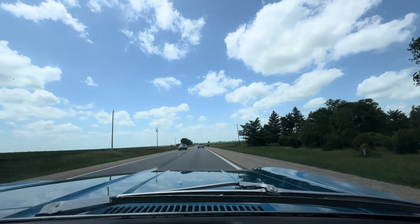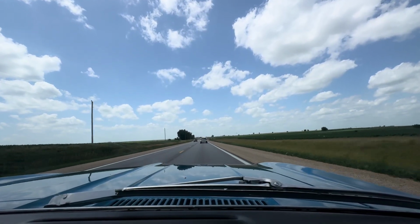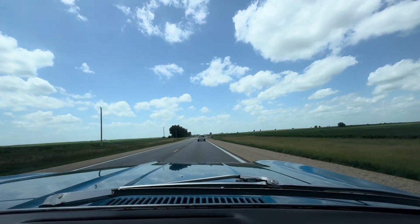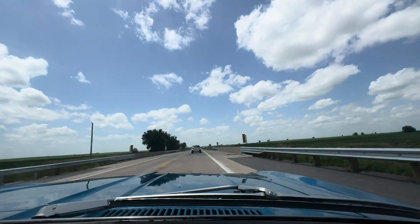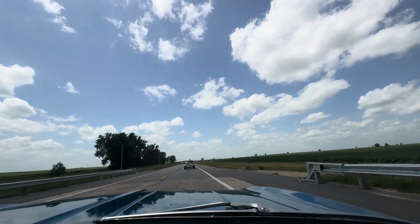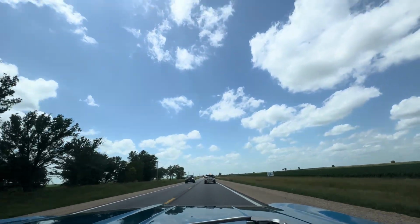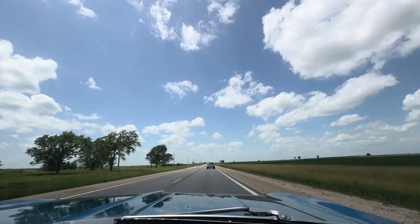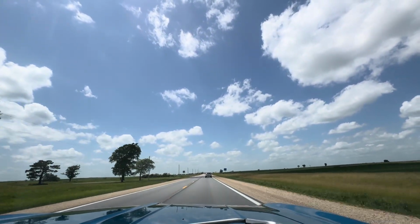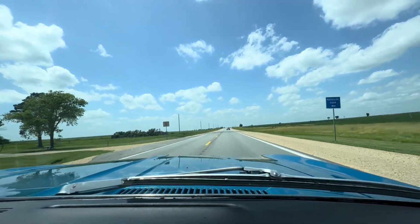Little 327 just runs like a top. What a very nice first gen Camaro. No shakes, no rattles, no squeaks. Just drives great. Check out the paint on the hood there. Isaac's showing you that. Really a good looking car.